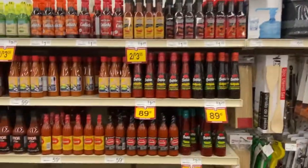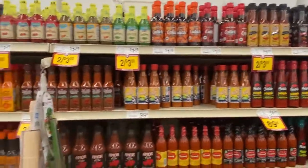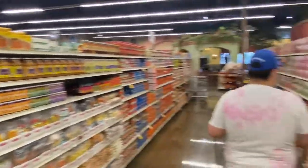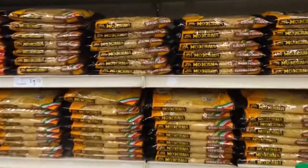And the store doesn't smell. No, it doesn't, which is so good because some people hate going into stores that smell. Some stores smell. Well, I've never had an issue with the Mexican stores. At least I haven't had that experience.